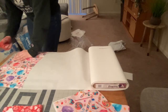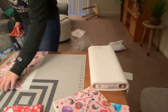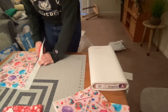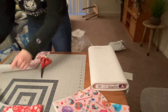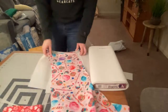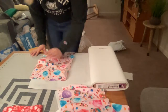Cutting out the bond. James Bond. I'm just going to cut it straight, and then go with the curves here. There we go. There's one part. Gotta flip it over and do the other side. Back there.